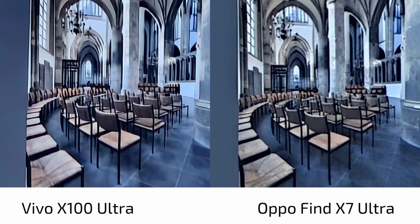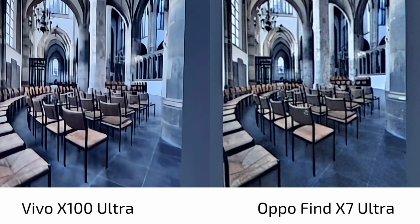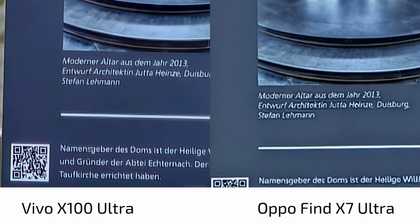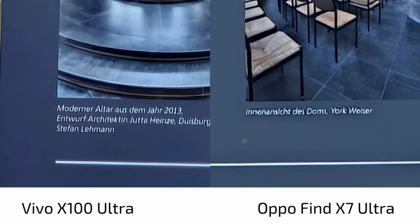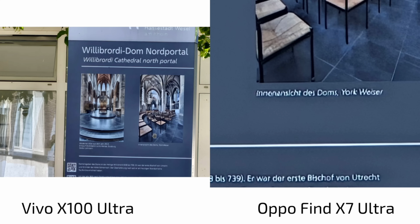And we have, it's a bit blurrier, not so detailed and cleaned up as on the X100 Ultra, but we have lots more details. Look at the chair there in the foreground, much more detail. Look at the wall there, lots more details there. Also towards the edges there. So yes, the Oppo Find X7 Ultra with its dedicated 6 times zoom lens wins this shot here for sure. And when it comes to text, I think as well, look at this text, it's heavily processed, but looking, I don't know, a bit more readable for my taste, or you can read German, for the Find X7 Ultra than for the Vivo X100 Ultra.